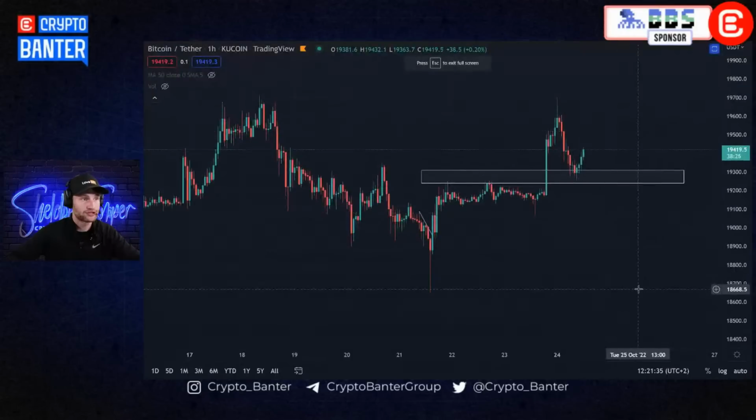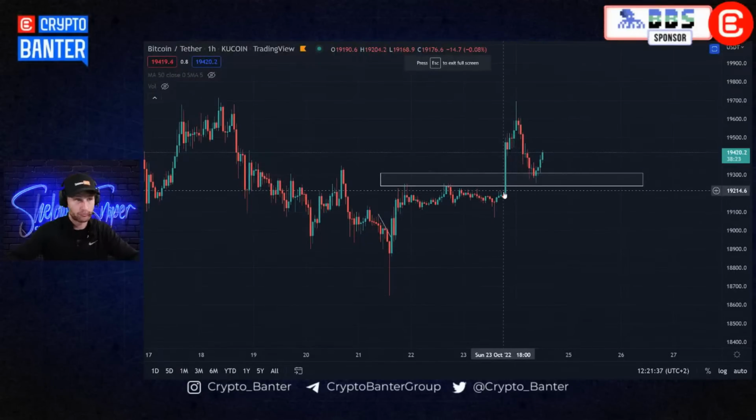And what happens is we had this massive engulfing, big green candle. Sometimes it moves too fast. So remember never to chase when you see this massive candle forming. You actually want to buy the retest. And what it does is it just comes and tests these supports.